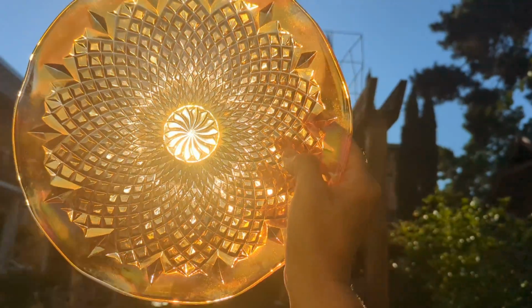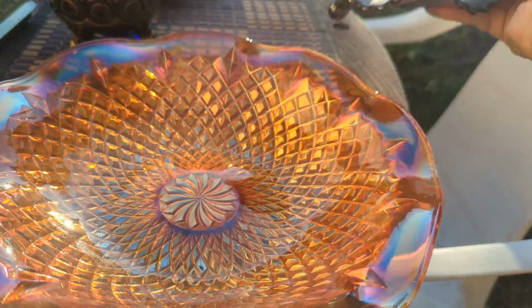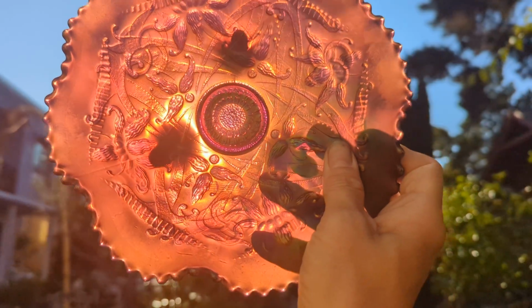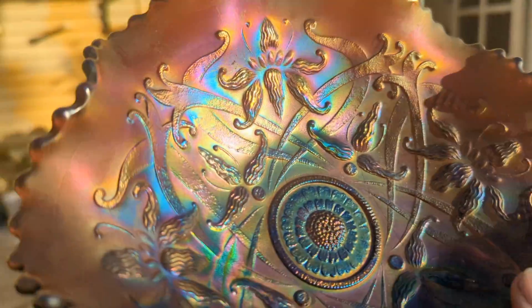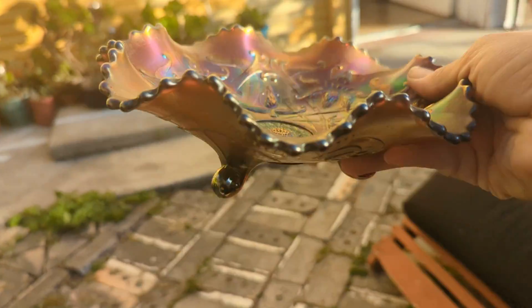So some of these are going to go up to the store. Some of you know I've been building an online store, and I want you to see the detail on this. So let's go to the sunlight. Right, so this glass, can you see that color? It is a very light amethyst color, but it's got this just exquisite detail. So you can see the bottom, the footing.